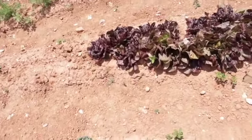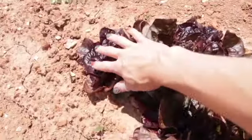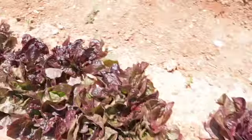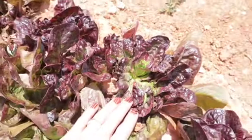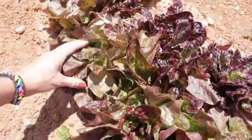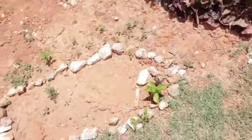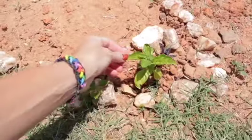Our Four Seasons lettuce is doing well. We've cut and cut and have just been eating off of this for a few weeks now. You can see the shinier pieces are where we've cut and they've grown back. And this is a little older that just needs to be cut. I transplanted a little basil here that I had started in the house. It needs water. Everything needs water.